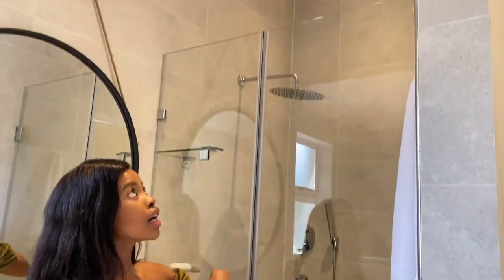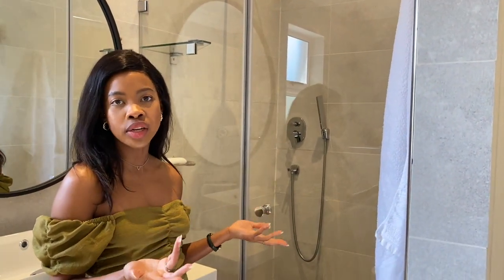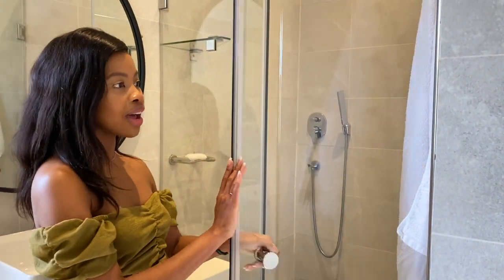As you can see, I just think that's a nicer kind of detail instead of stopping it halfway and then having a white wall. So my shower door, before I had a screen, this is a door which is fabulous, and there's just so much space in the shower.